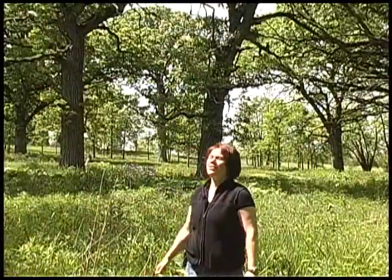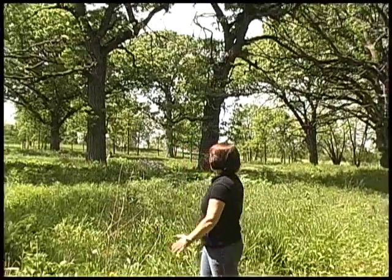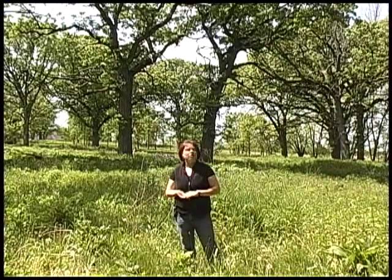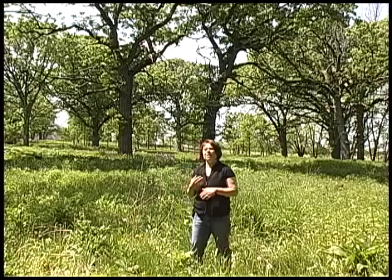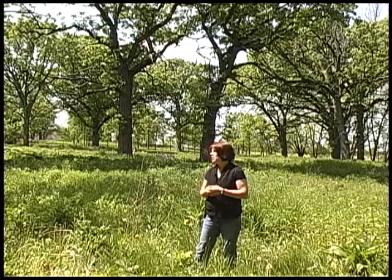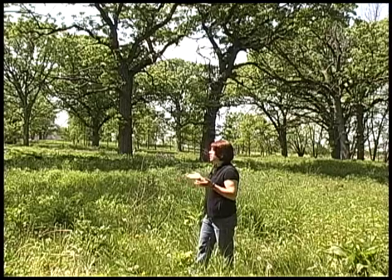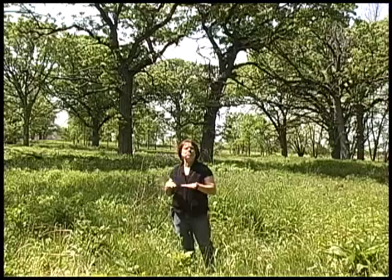One of the challenges that we faced in this project was to look at the existing vegetation in the understory, log the invasive species that are here, and come up with some planting plans, including a fire regime to restore the herbaceous layer and keep some of the invasive shrubs and weeds at bay.